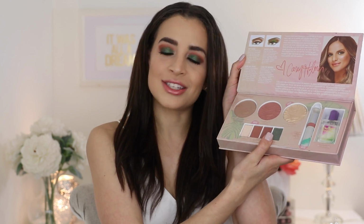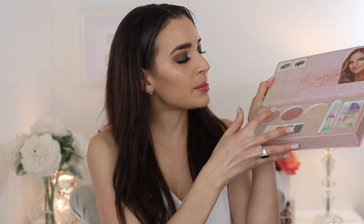So the new butter collection is now available on the Physicians Formula site and also Ulta for $19.95. This was obviously in collaboration with Holmes. Inside, you get all of these products. You get a butter bronzer in Deep, a butter blush, a butter highlighter, 4 eyeshadows, one of their new lip creams, and then the Butter Paradise is the same scent from the previous butter collections from Physicians Formula that they released earlier this year. And then most of what's in here is exclusive to this collection.